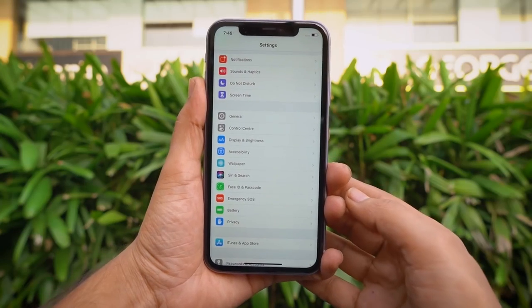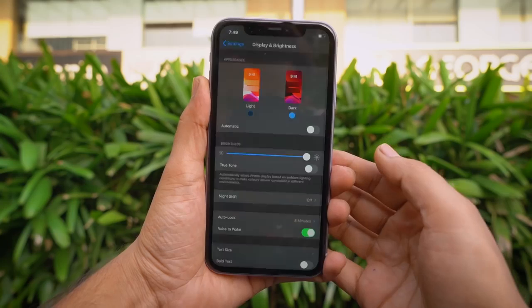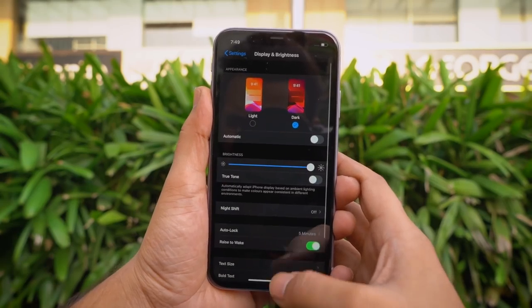Now, talking about customization, like the previous macOS, we have dark mode on iOS 13 as well, and iOS does it well. Also, thanks to the good quality of the LCD panel, it looks pretty good on the iPhone 11 too.